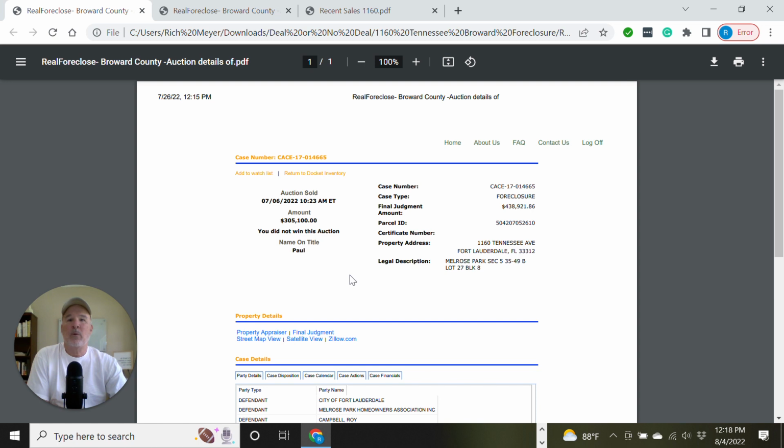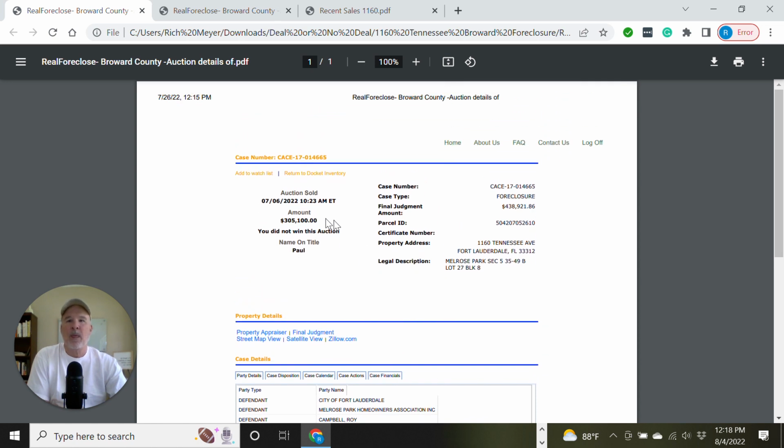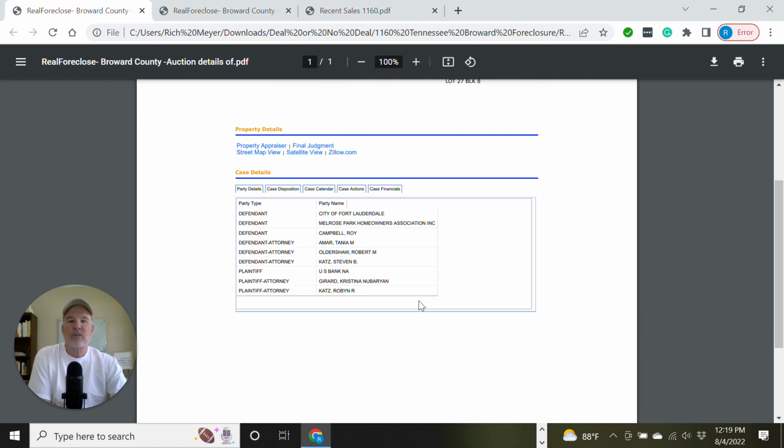So this is the property that went to sale. This is a little bit about the sale page, the first sale page, where the auction was scheduled for July 6, 2022. It sold for $305,000. And this is the name I bid under, so that's not the name on title right now. So interestingly enough, the final judgment that was entered right here was entered for $438,921. Let's scroll down and see who the parties were.